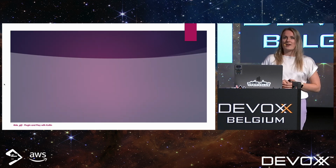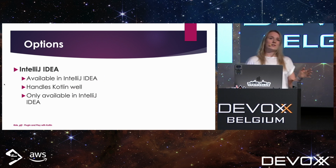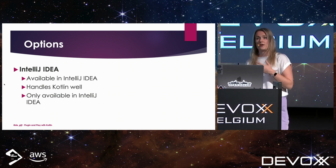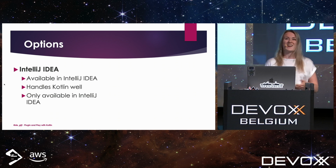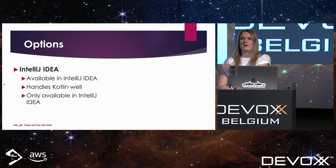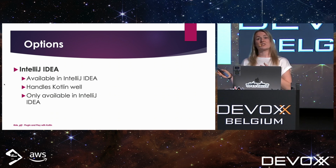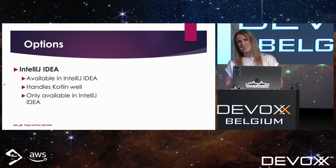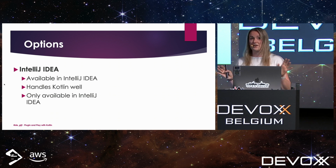Now, there are some tools that can provide you that. First of all, IntelliJ IDEA. This tool works pretty well with Kotlin, I must say. That's also not really weird, because Kotlin and IntelliJ are both, of course, developed by JetBrains, so that makes sense. But unfortunately, we cannot get the reports out of IntelliJ, making it impossible to integrate with our CI/CD pipeline. So that's not really nice. And if you're an Eclipse user or another IDE user, then you're pretty much screwed.